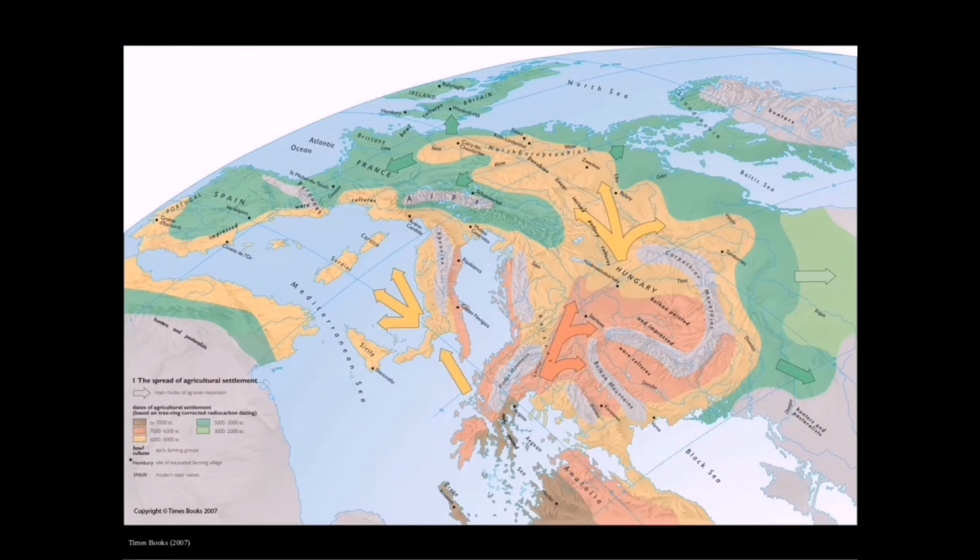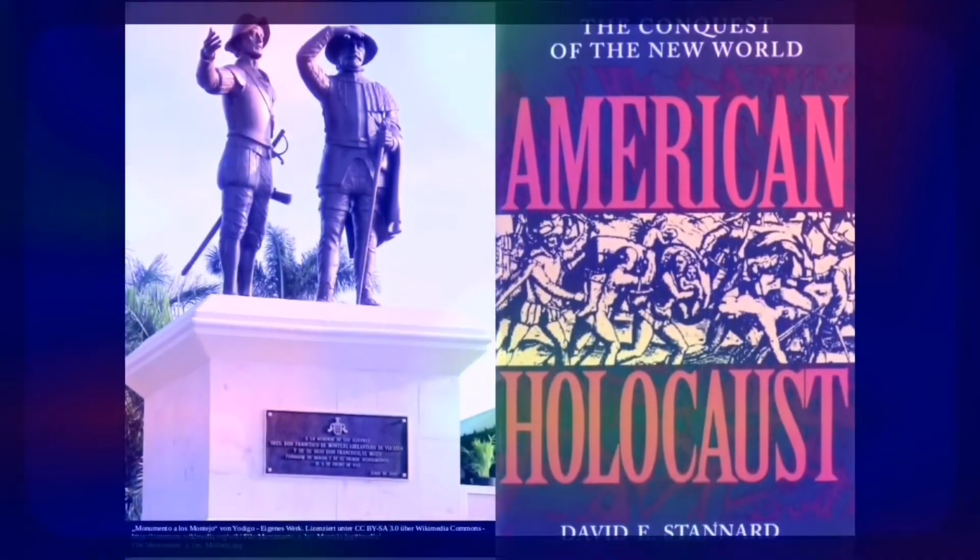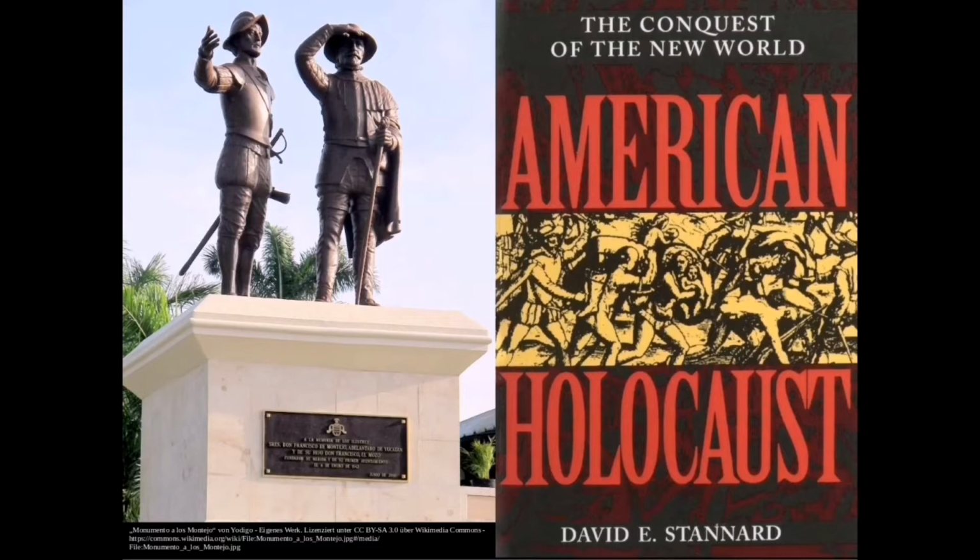Here we can see how it expanded from the Fertile Crescent through Europe. And later, from the year 1492, we would have to add the American continent to the expansion. So expanding in the year 1492 to the American continent and starting the largest genocide in human history. A genocide done by civilized agriculturalists to hunter-gatherers and horticulturalists. Europeans destroyed more than 500 different nations, cultures, languages, and worldviews that will never come back.